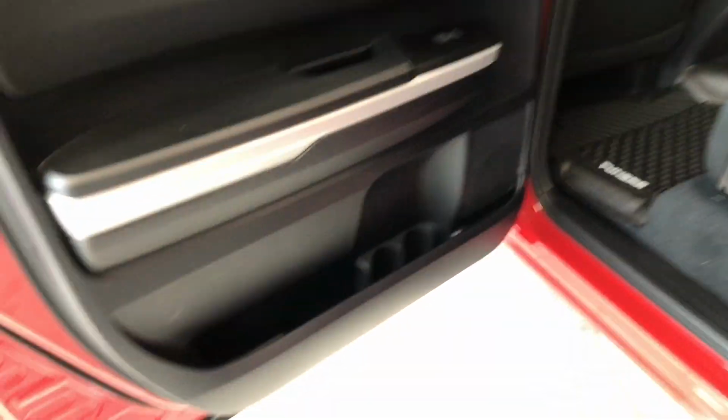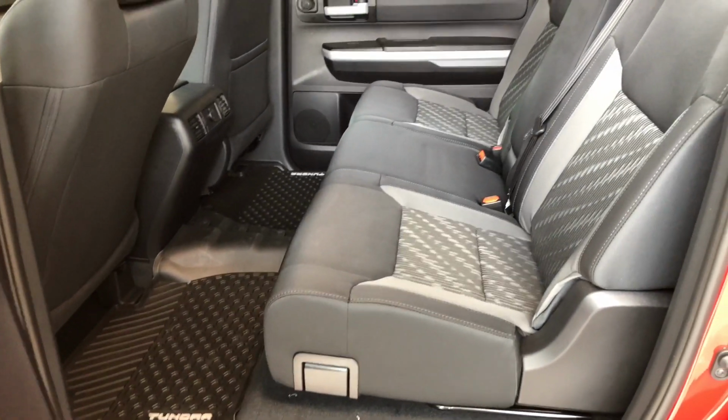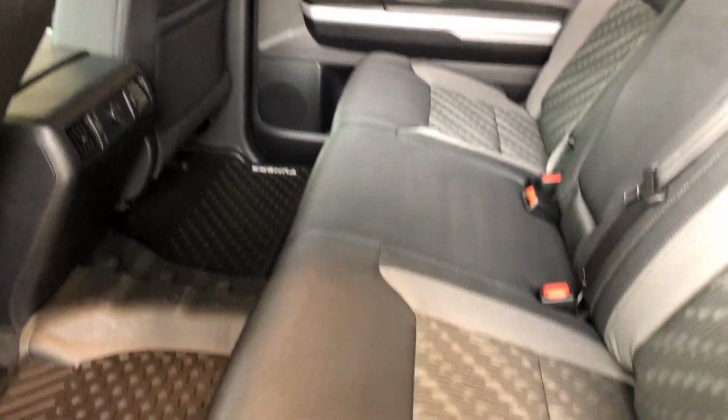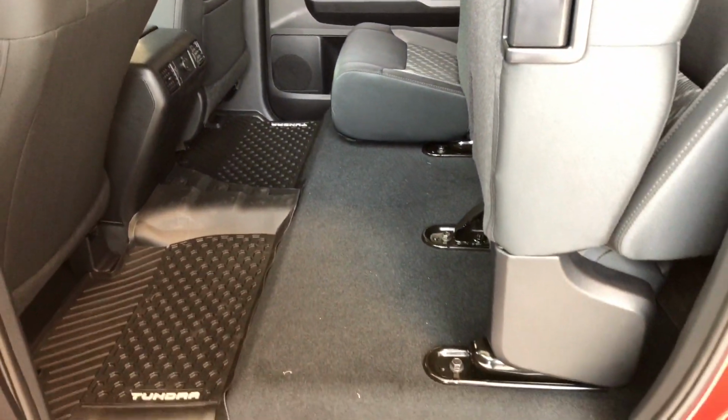Taking a look inside the back, we have some storage along the bottom of the door, just like the driver's side. First, we're continuing with the black fabric seating. Now, behind the front passenger seat, you do have an extra storage compartment, and these bottom seats do fold up. You can just pull on this little handle, giving you that flat storage space in the back.